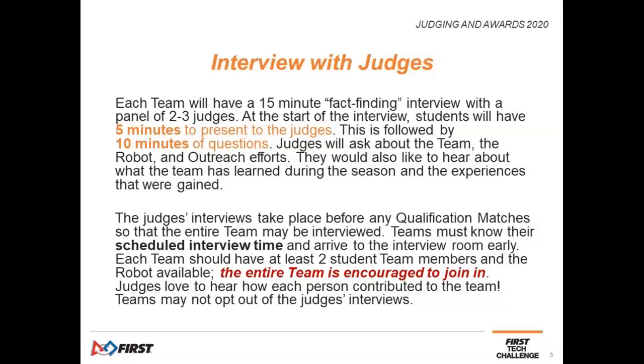Teams must know their scheduled time and arrive to the room early, and you will have a scheduled time with the remote judging. Each team should have at least 2 student team members and their robot, but we encourage the entire team to join. Judges love to hear how each person contributed to the team, and teams may not opt out of the judging interviews.